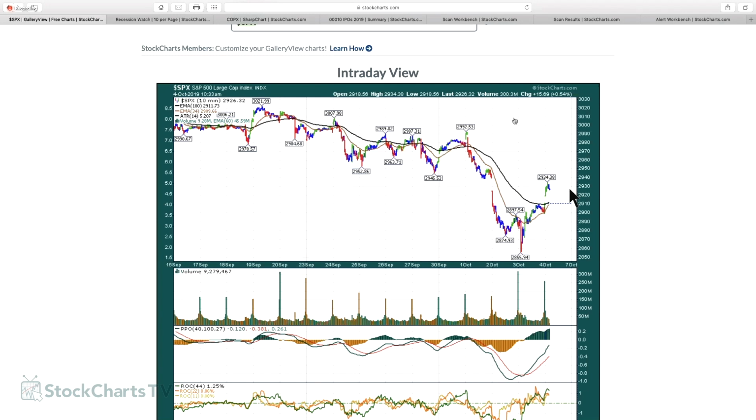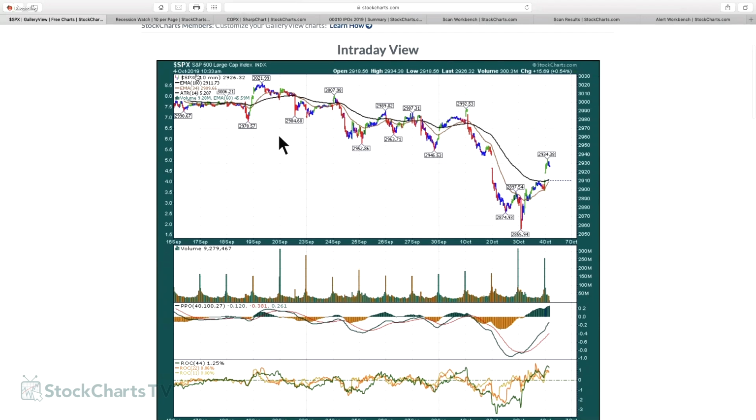I think the big issue is from this 30-20 high that we couldn't get through, and basically we mentioned time and time again that the market just didn't seem to have enough power to push, and sure enough, here we are. This is a 10-minute chart. I mean, it's just trying to show you the intraday trend here.